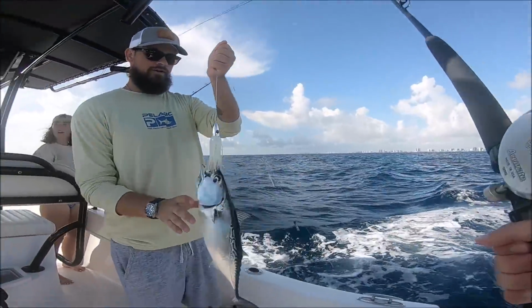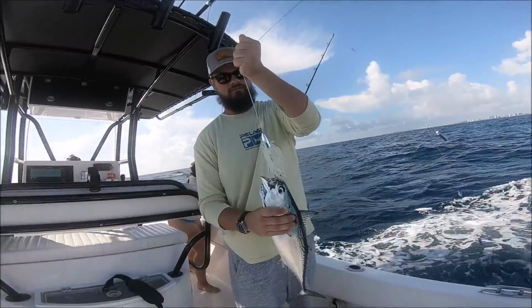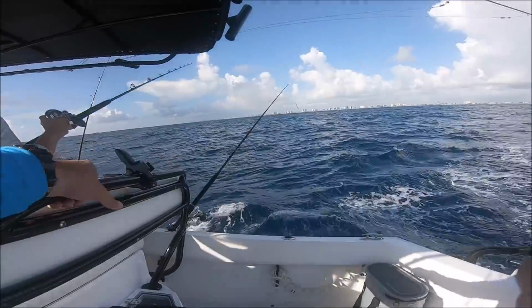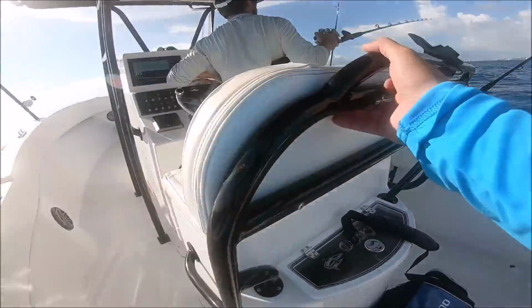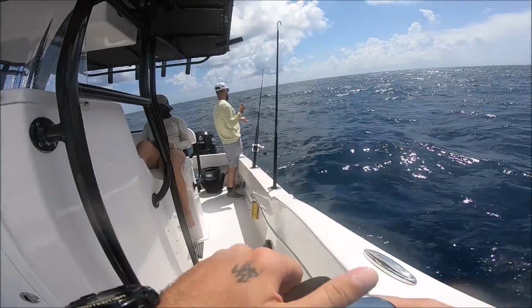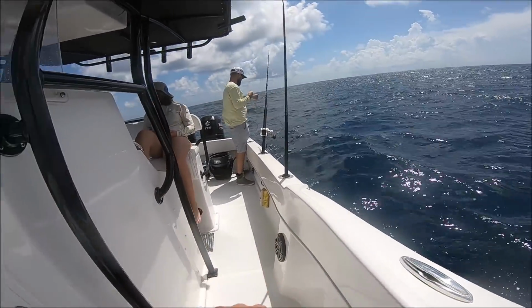Yeah, you get these fish sometimes, you gotta let them all come to a mile. All right. My first bonita ever. So that was really cool. So we just ran out to deeper water and now they're gonna cut up the bonita and drop it down and see what we can get.